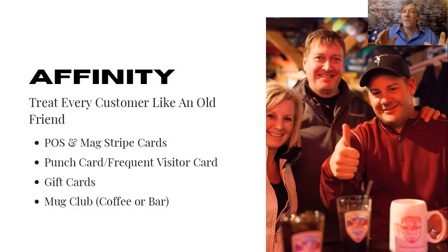I started with 50 mugs so many years ago because I had a bar that served draft beer. I then expanded that to 100 and 200 and 500. When I sold that restaurant in 2014, we had 1,200 people that paid us $50 every single year for the privilege of belonging to the Mug Club. That was amazing cash flow. That was $50,000 plus in free and clear cash.